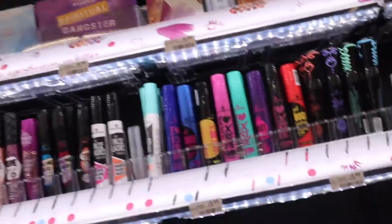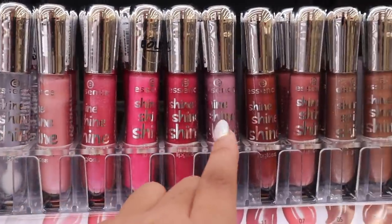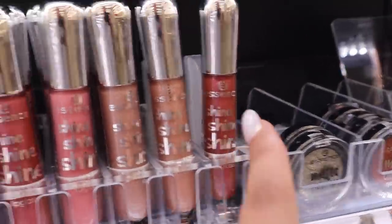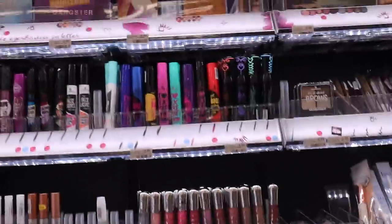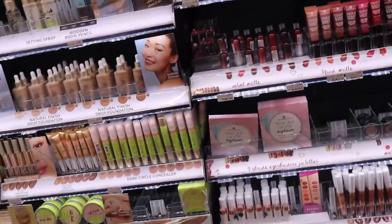They have Essence too. Everyone knows I love Essence. Their gloss, this gloss goes crazy. I have this one, I have this one, I have this one, I have this one too. I have all these. Okay, let me shut up. Essence makes bomb glosses. I have all these mascaras too. I love Essence. So they have that as well.